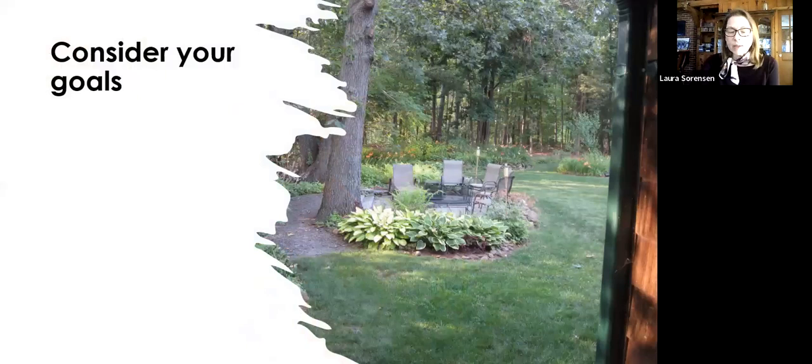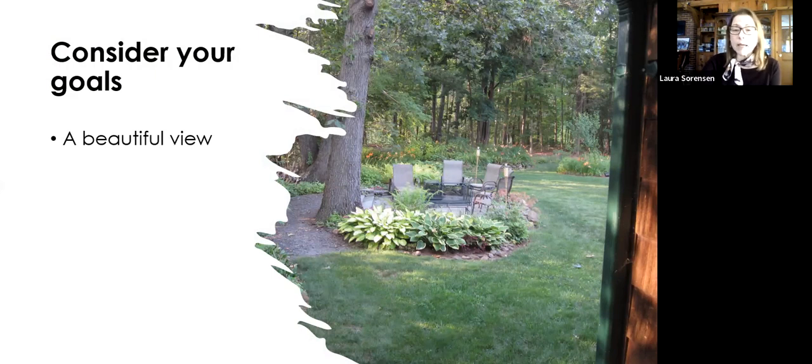So when you're starting a flower garden, you need to think about what your goals are when you're making your choices. So one goal could be to create a beautiful view in your yard. Maybe a view out your living room window or from the kitchen sink when you're doing dishes, maybe from a seating area or a pool deck or a backyard deck. If you want to add some color and something pretty to look at, that's one goal for flower gardening.